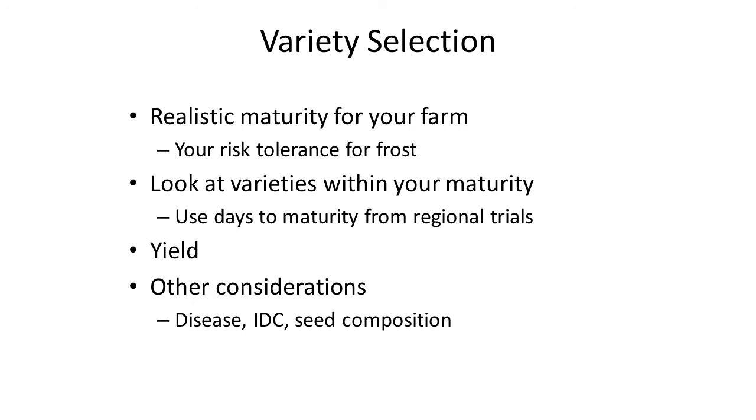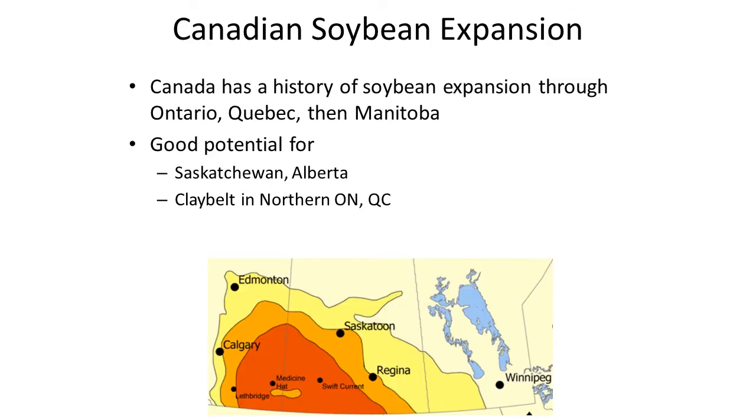While yield's important, you have to remember to take other factors into consideration. You might need disease resistance or iron deficiency chlorosis tolerance, or if you're in an IP system, seed composition may be important for you.